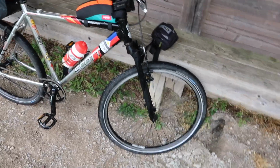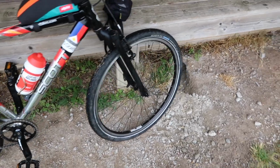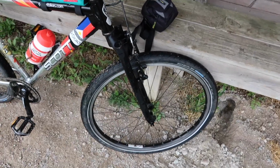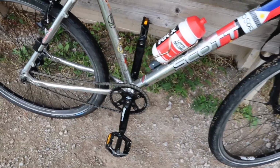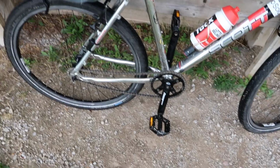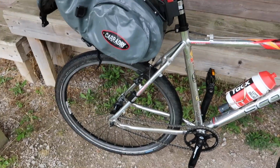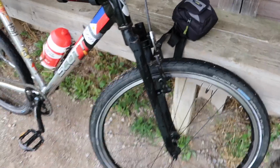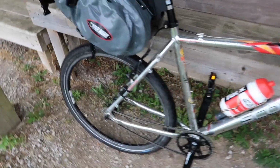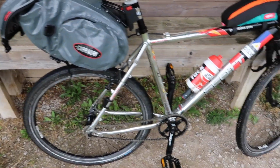So this is a 23-year-old Scott mountain bike. Originally had suspension on there, which I've changed to a rigid fork. Originally had 21 gears, it now has one. Seat is the original one, and the wheels. Tires are good old faithful Schwalbe Marathon Plus. No punctures on these bad boys. And they roll really nicely on tarmac, and even on a bit of mud and gravel as well.